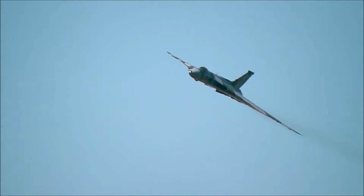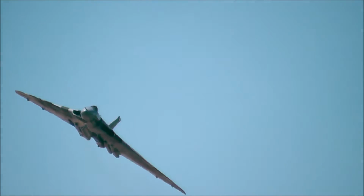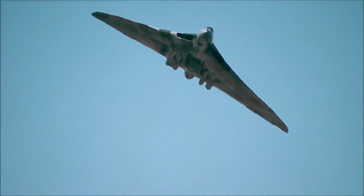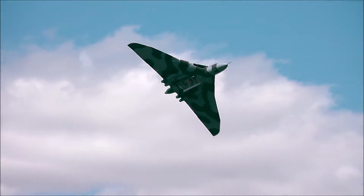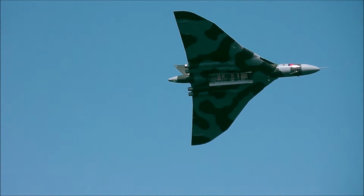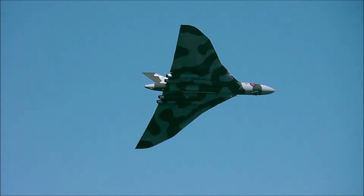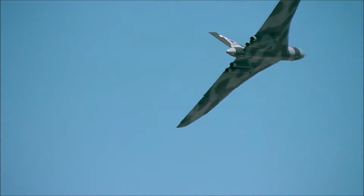Let me just finish those companies to whom we owe so much. Beagle Technology, Cranfield Aerospace, Goodrich, Kearsley Airways, Meggitt, Messier Doughty, and Serco. Now, as she comes round this time, you will see the bomb bay doors closing. At the moment, the bomb bay just holds the names of lots of people who've contributed some of that £22 million.